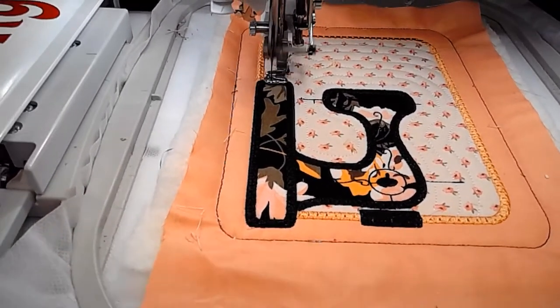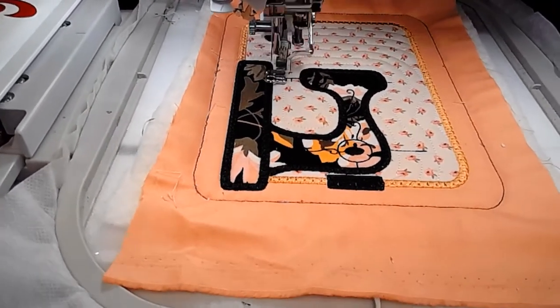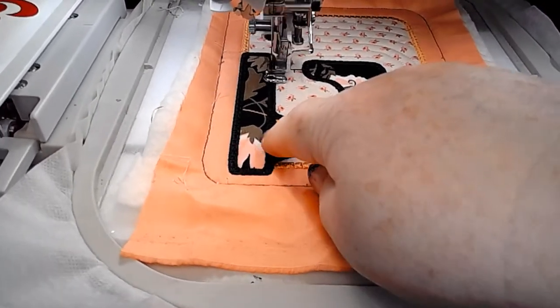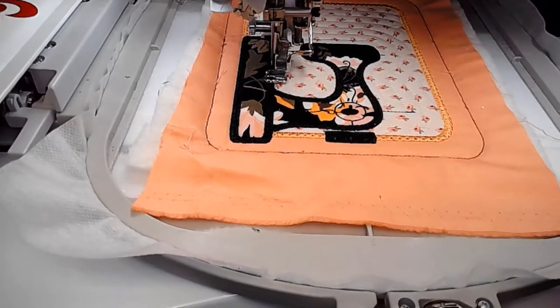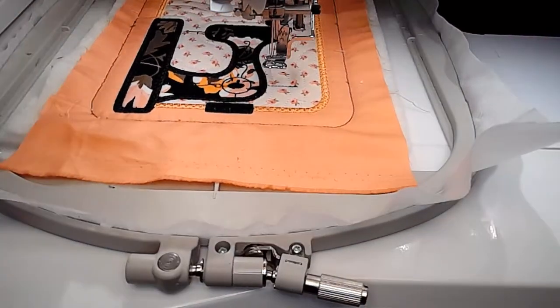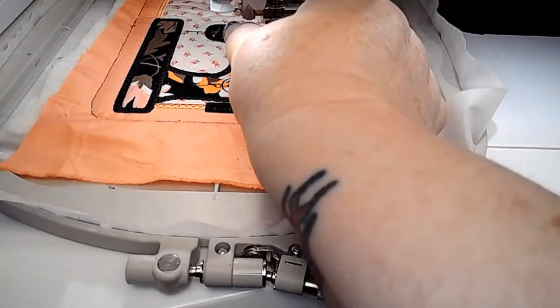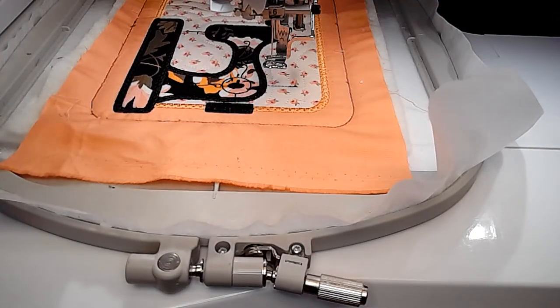The motif stitches that go over top kind of flatten the satin stitches a bit, and I think it looks fantastic. All right, we do need to do a thread change because we are going to do a little bit of detail work, and I'm hoping the orange shows up enough. I didn't want too much orange in it, just enough.